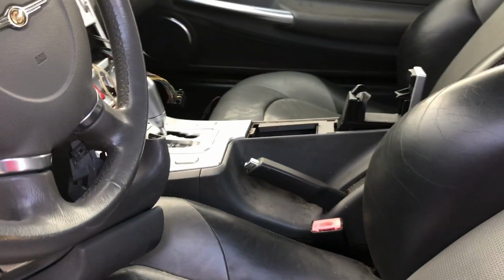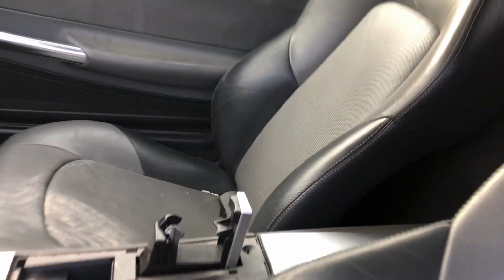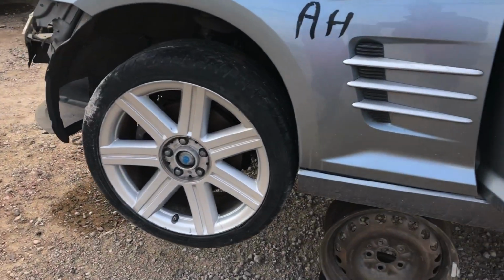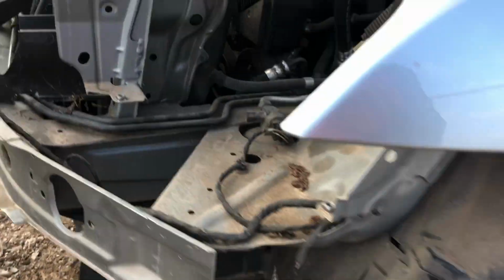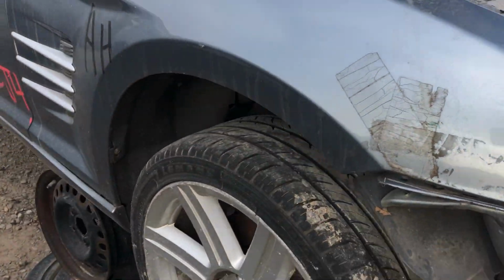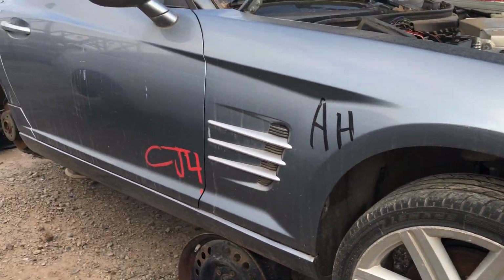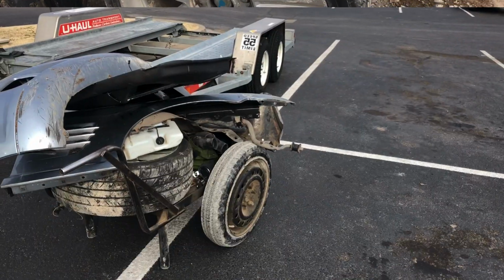So anyway, this is the car that I found. This is what it looked like when I first saw it. Lots of good pieces. See the door handle right there, the steering wheel, that door handle, that door card. What else was good? That wheel was good. The headlights had already been taken, but what I really wanted is right there. That is the fender. That is why I was there, and that came home with me.